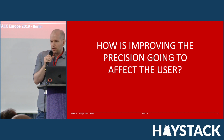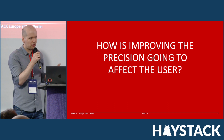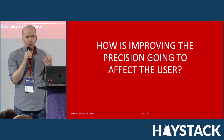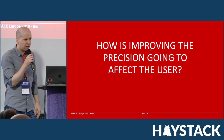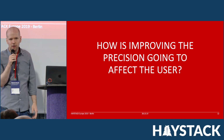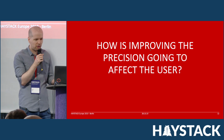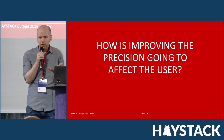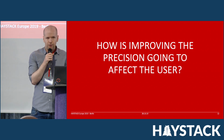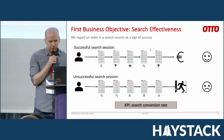So before we get started with the solution, I want to take a small detour because just seeing, okay, the facets are not good and maybe there are some irrelevant products. When we want to fix it and we want to go to an A/B test, we need to think about what is the KPI to measure our success. And for that, we have to think about how is it going to affect the user. Is it like, I don't see a filter, so I run away and don't use the shop anymore? Or what's going to happen there? And for that, we take a small detour first to our business objectives.